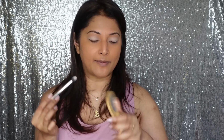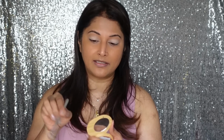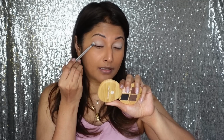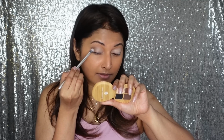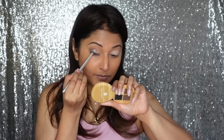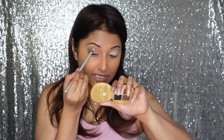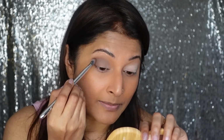And now I'm going to build up the color. I'm going to take this beautiful cool tone brown called Meadow. Very pigmented. Tap out. There is a fallout. And I'm going to tap that. Oh, it's a very beautiful subtle brown. Very, very unusual brown. Very subtle. It's not something that, as soon as you hit the eyelid, it'll show the color immediately.